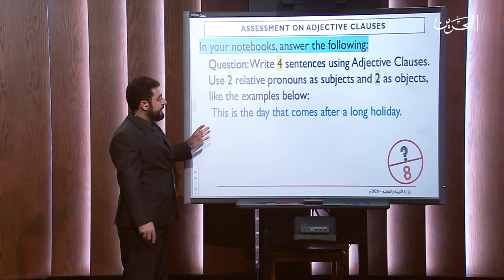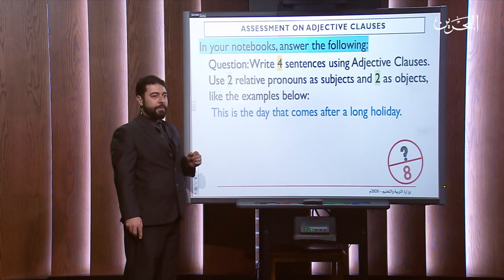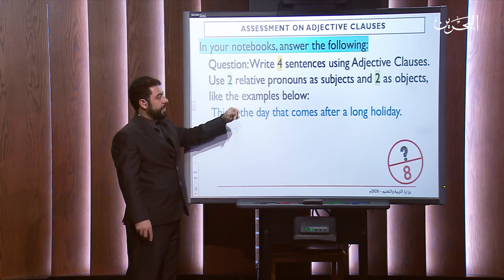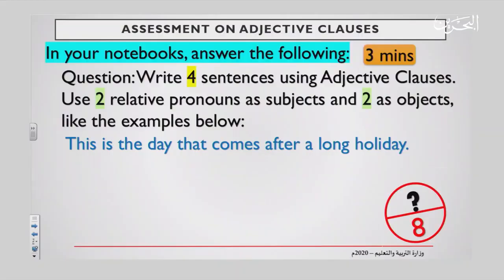This is the day that comes after a long holiday. So this is an example for you to follow. Write two for relative pronouns as subjects and two as objects. And you have 3 minutes.